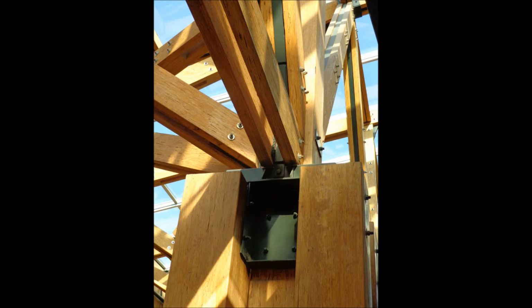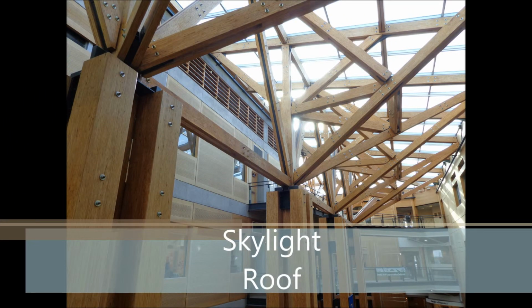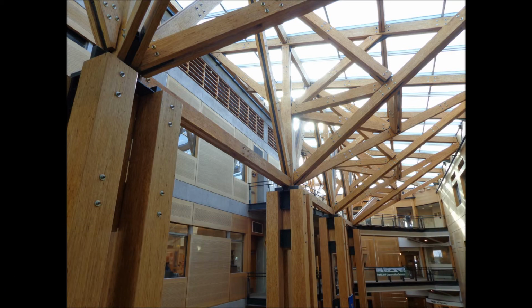Developed for use in glulam construction at UBC in the 1960s, timber rivets are still the most suitable solution 35 years later, as they allow for a more efficient transfer of loads and easier access for on-site assembly. Finally, the skylight roof is framed in 3.4-meter-long wood purlins that span between the transverse parallel strand lumber beams.